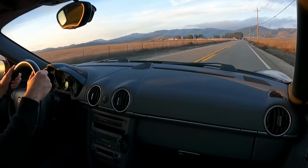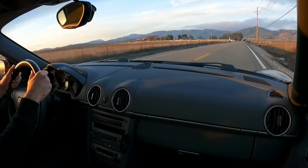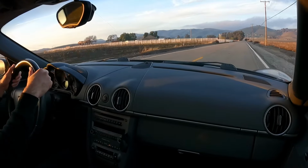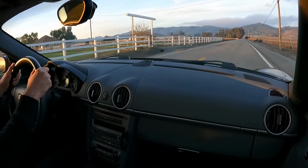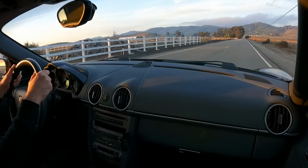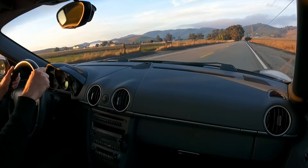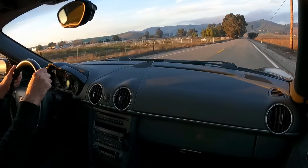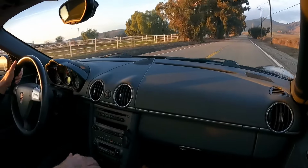You know, the 987.1s are starting to shoot up in value. Some people like the .2s because there's zero chance of an IMS failure. It's like 1% on the .1s. Not a big problem. Porsche purists kind of worry about the IMS, and I can understand that to some degree, but if you don't care about an IMS failure and you don't want to attempt to replace it, which on these is tough, you can just wail on these cars all day long. I think they're pretty well bulletproof.